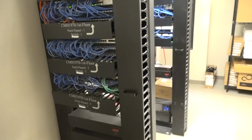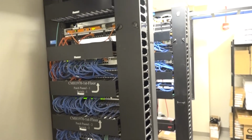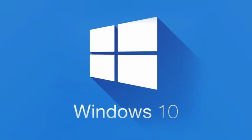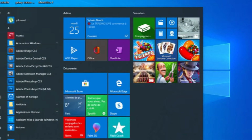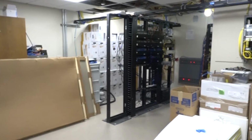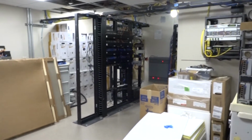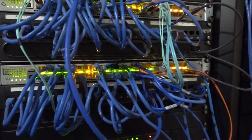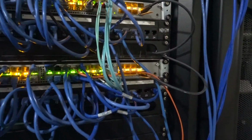The implementation of Epic has led to the replacement of nearly 400 personal computers and the upgrade to Windows 10 for all 600 computers at Chenango Memorial. The building of our new server room and the implementation of new server technology will both increase our system's reliability and give us much needed room for expansion.